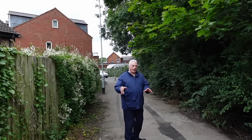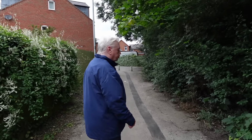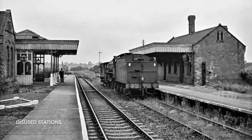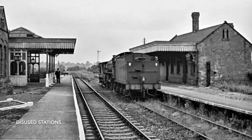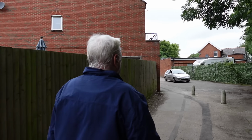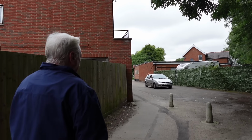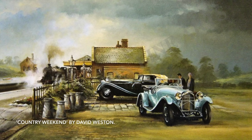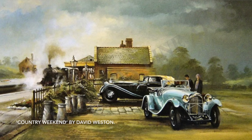I think it is. There's a good chance. Me and Paul Burdett came here with the track still down to see Scraptoft Station on our bikes on one of our Sunday treks out on the line. At home I've got a picture on the wall by a very brilliant railway artist called, I think, David Weston, and it's of Scraptoft Station in the 1930s.